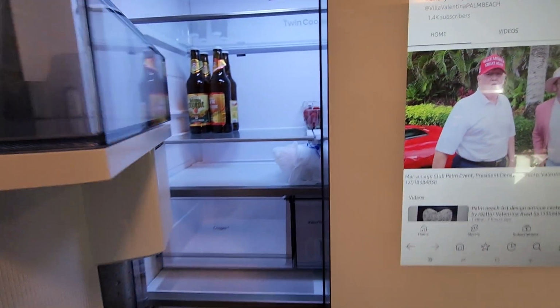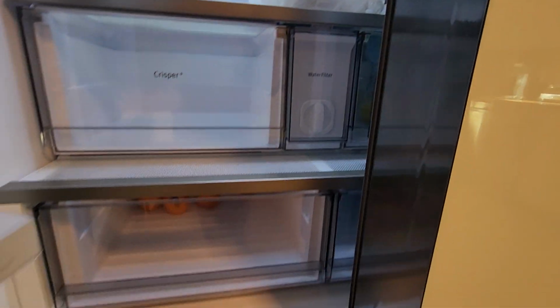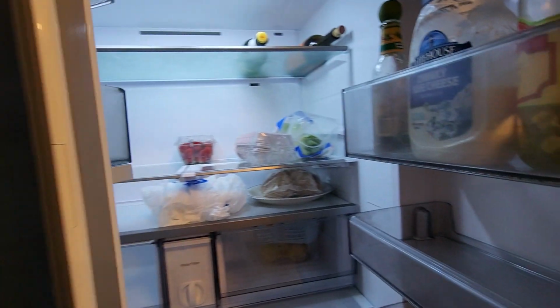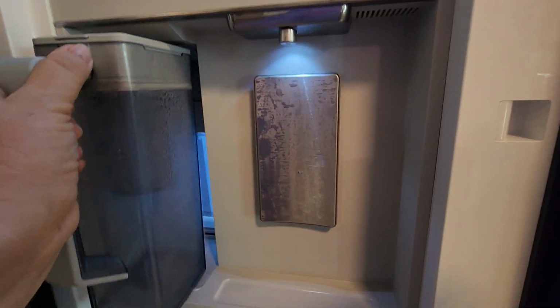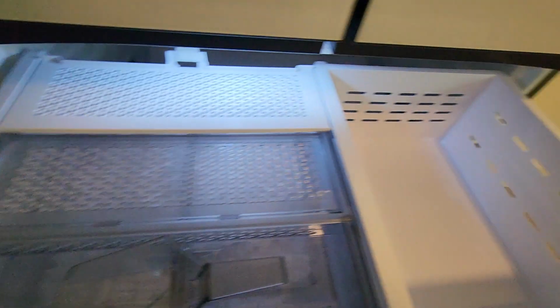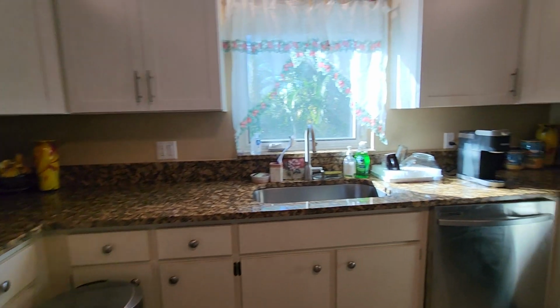So let's see the refrigerator inside. This house is currently occupied, so we can see some stuff, but it's a twin cooling plus with crisper, water filter, and all additional things we need for the guest. We also have a separate water filter in this refrigerator. You can put water with any fruits and use this during your stay. Also, we have ice and additional space for different food.